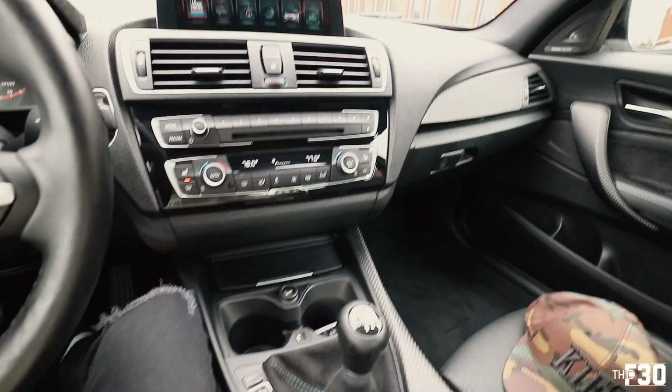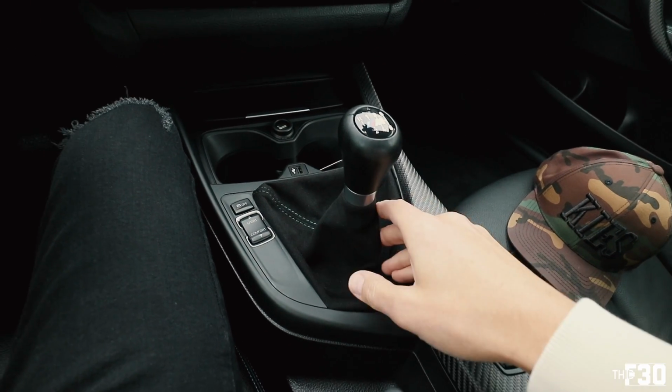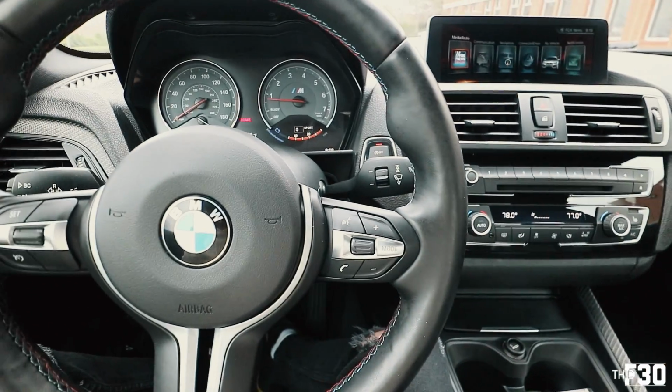This thing's super sick. Manual. I'm gonna get the M Performance, the weighted carbon one that they have, and I think I'm gonna look into some kind of short throw for this. But yeah, this thing's clean. I really, really dig it.